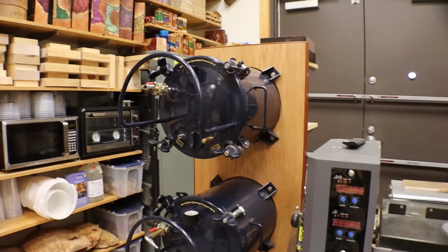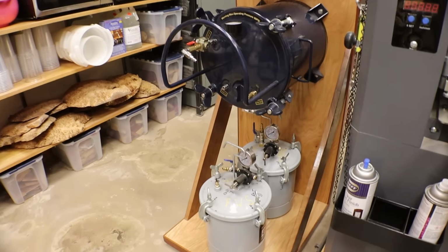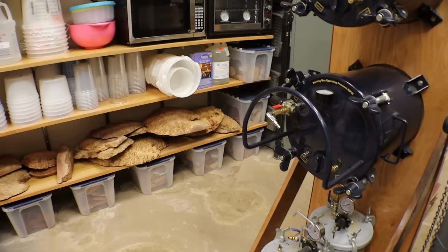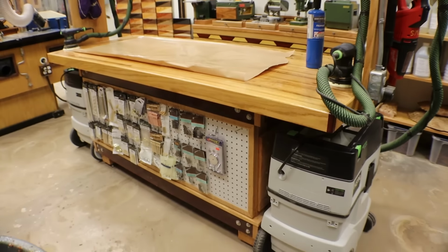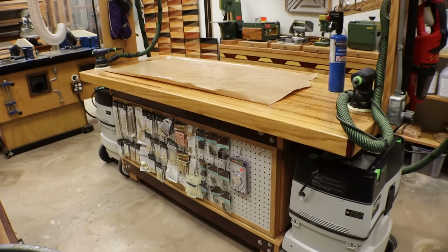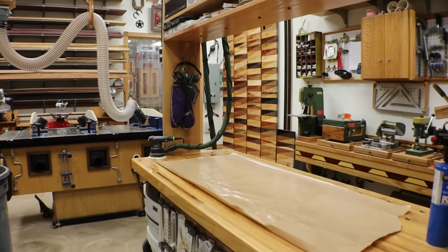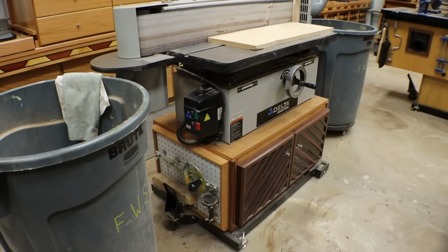Then I have 2 of the pressure pots built on the wall and 2 sitting down loose. Well, actually 3. There's another big one over there somewhere. Out here in the center is where the sanders, Festool sanders, are set up, and the rest of the Festools get used. Behind that is that Delta belt sander.